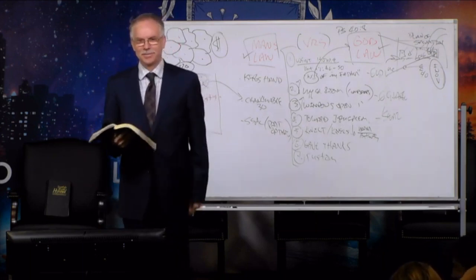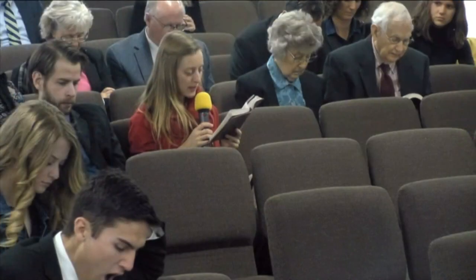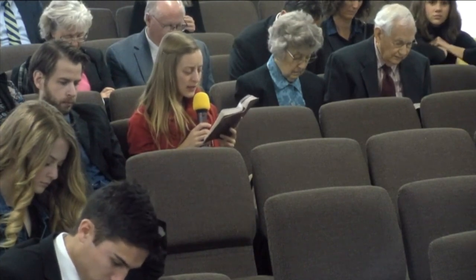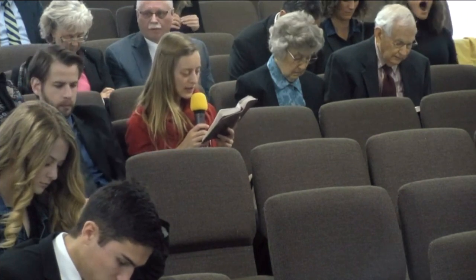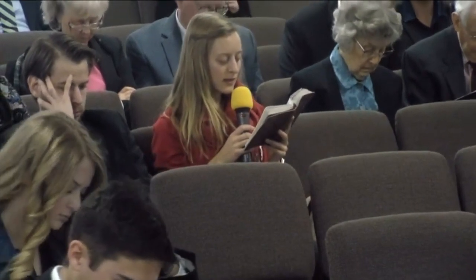Then these men assembled and found Daniel praying and making supplication before his God. And they went before the king and spoke concerning the king's decree. Have you not signed a decree that every man who petitions any god or man within 30 days, except you, O king, shall be cast into the den of lions? The king answered and said, The thing is true, according to the law of the Medes and Persians, which does not alter.